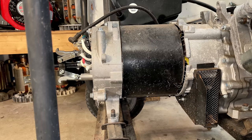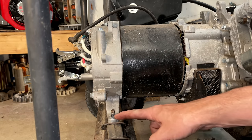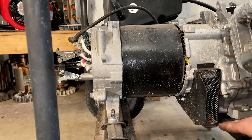Don't even need a wrench for this one. Anyway, I forgot to put a piece of wood to support the engine because these mounts are supporting the weight of the rotor and the stator, and as soon as I remove the stator, it's going to collapse. So I do need to put a piece of wood there to support the engine, so when that stator comes off, the rotor doesn't come crashing down.